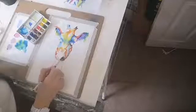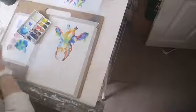Okay, so we're nearly done here. So I'm just going to bring this yellow. This time I want to wet the face first because I want this to bleed together. So it just depends whether you want the colours to react together or you want to put them down neat. I'm just going to bring this yellow in the nose. I'm going to add some blue in here.